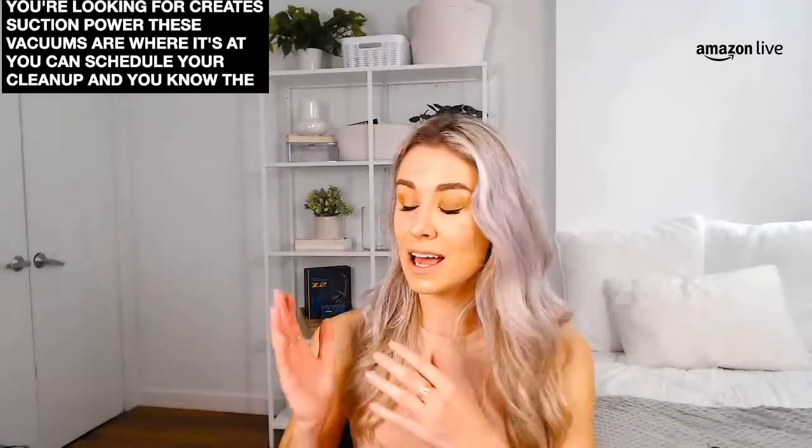You can schedule your cleanup, and you know that you're gonna get a beautiful cleanup inside of your living room, especially if you want to be hands-free, just like you would by yourself, which is really nice. This one's $179.99. It's the most affordable one from the iRobot family. It goes around neatly from room to room, hugging those corners tight and going around in neat little rows to make sure that it gets up every little piece of dirt and dust.